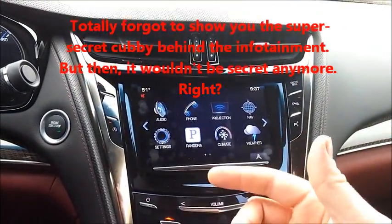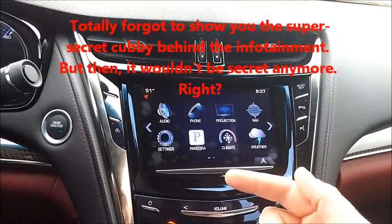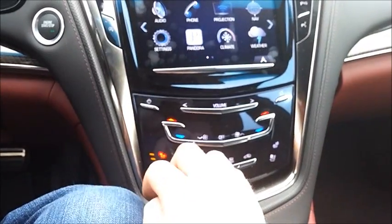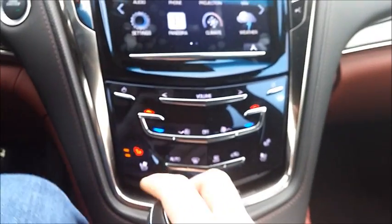Honestly, though, perpendicular parking, I don't imagine most people are going to use it all that often. Parallel parking all the time, and this does a great job parallel parking. Over here we have climate and stereo controls.